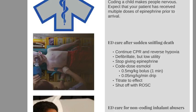You need to try to reverse the hypoxia. You need to continue CPR. You can try to defibrillate. It's not going to do anything. But most importantly, you have to stop giving them epinephrine. In fact, you have to reverse the epinephrine that they already have. And I know this sounds crazy, but in sudden sniffing death syndrome, you need to push beta blockers.